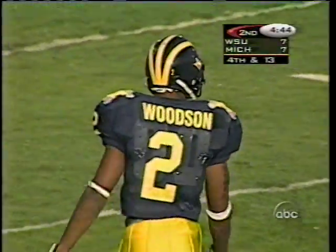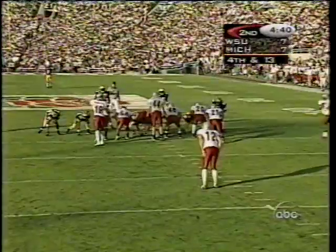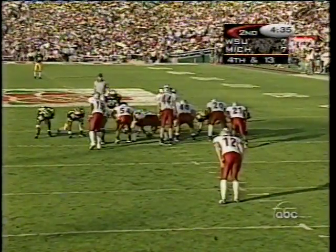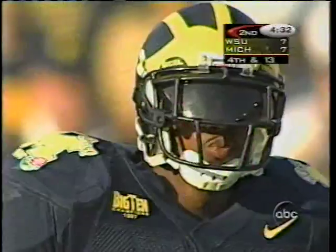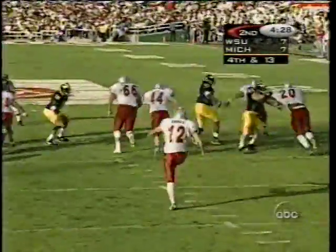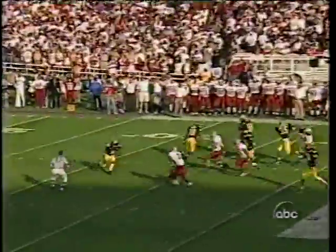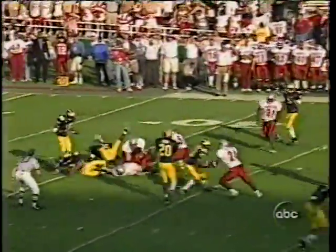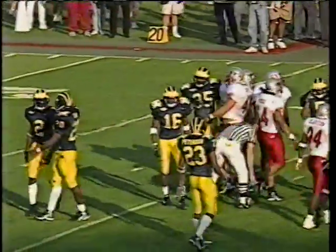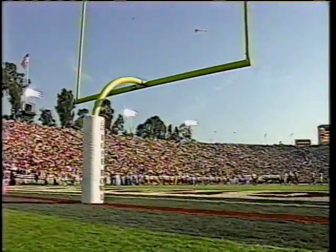Woodson backing up. Go back inside the 35, and Jeff Banks now for his 4th punt of the day, 46, 39, and 44. No pressure. Kick is away. Woodson at the 32. And they get it. So they pin him in and drop him back at the 32-yard line.